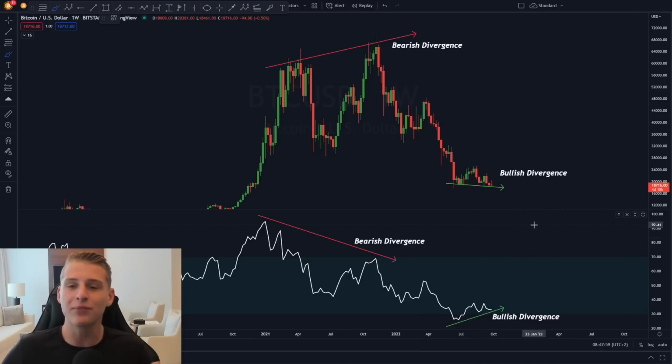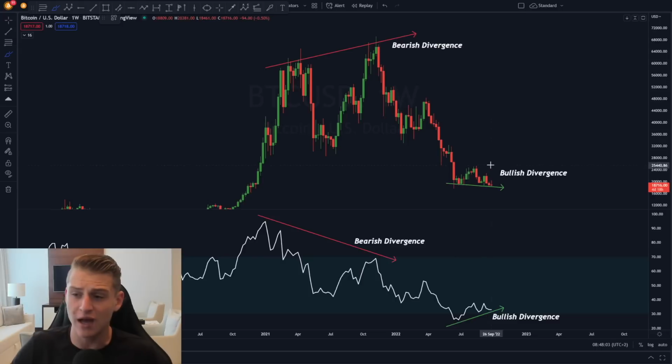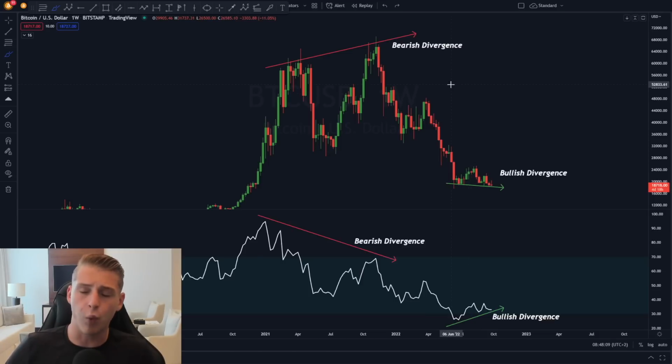Hint, hint. And I'm not saying that Bitcoin has to be bouncing today. I'm not saying Bitcoin has to be bouncing tomorrow. And actually, this bullish divergence is far from being confirmed. However, I want to bring up the point that once Bitcoin is usually creating a bullish divergence from oversold territory, it means that the likelihood of it actually playing out is significantly higher.